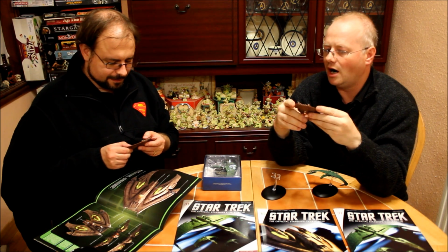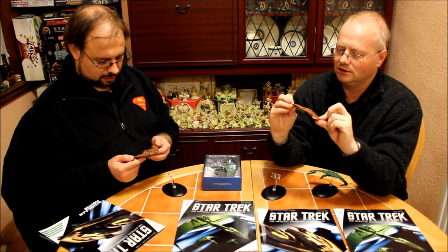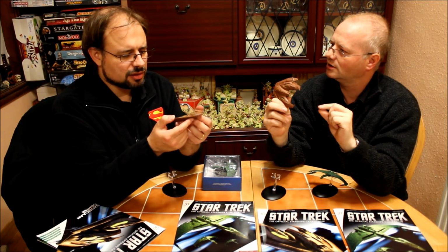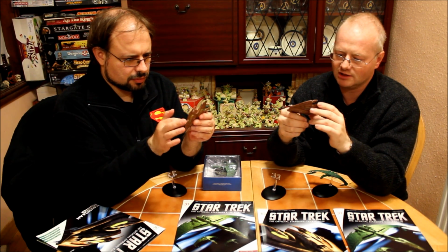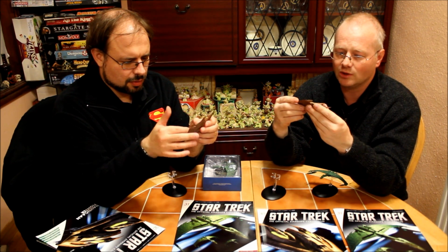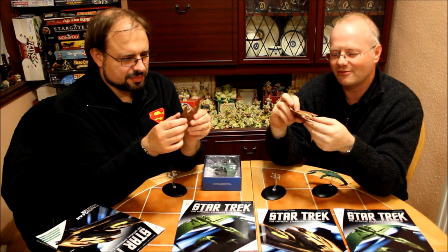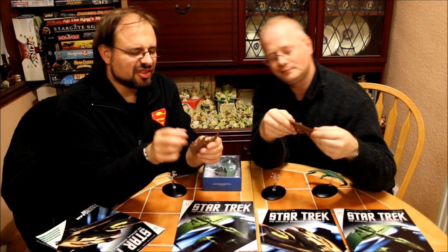Okay, I've got a glue mark on mine. That's something that you don't normally get. A little rough glue mark. Have you noticed what's unusual about this one? Yeah, it doesn't appear to be any translucent plastics. Normally, they use some form of translucent plastic for the warp nacelles or engine mounts or propulsion systems generally. This one they haven't, they're painted on. I've got another glue spot right there. Okay, so I've got several glue spots on mine. I've got a bit of glue leak at the back there. Nothing major.